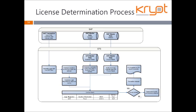One example is the RPL license exception process, because in these cases the customers are required to provide some documentation before we ship. And so it'll be blocked until we get the required documentation, at which point the users will release. So this, like I say, is the heart of GTS, but for Applied Materials it works very well.